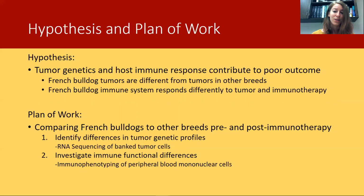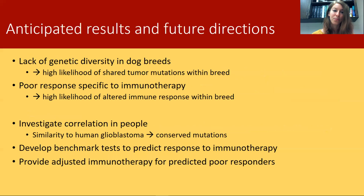We'll be identifying differences in the tumor genetic profiles between French Bulldogs and other breeds using RNA sequencing of banked tumor cells. And we will also be investigating the immune functional differences using immunophenotyping of peripheral blood mononuclear cells, both before and after immunotherapy, and also in healthy and tumor-bearing dogs.